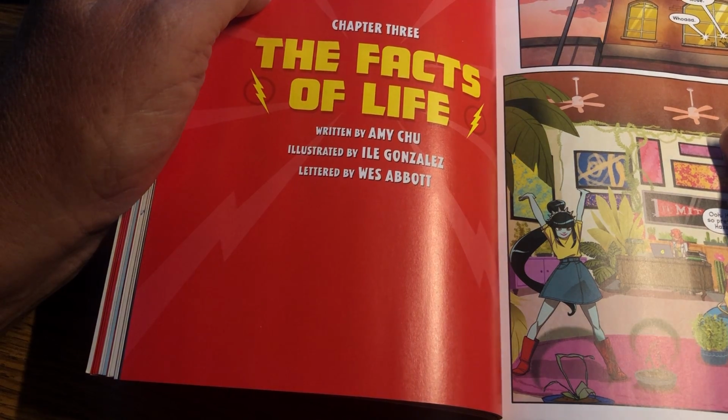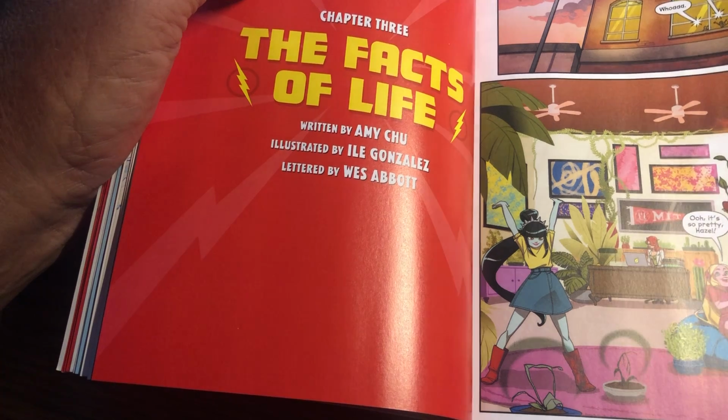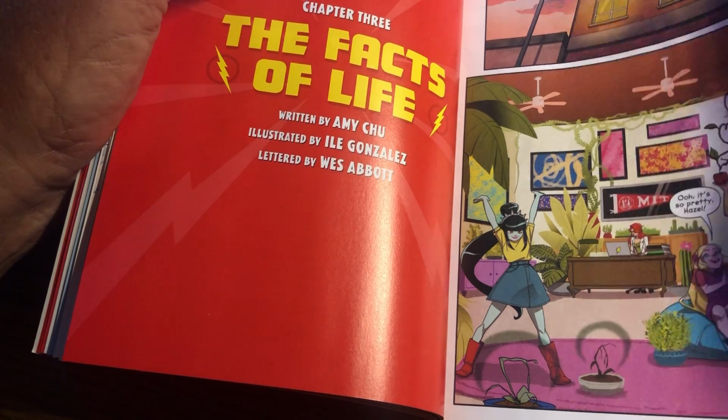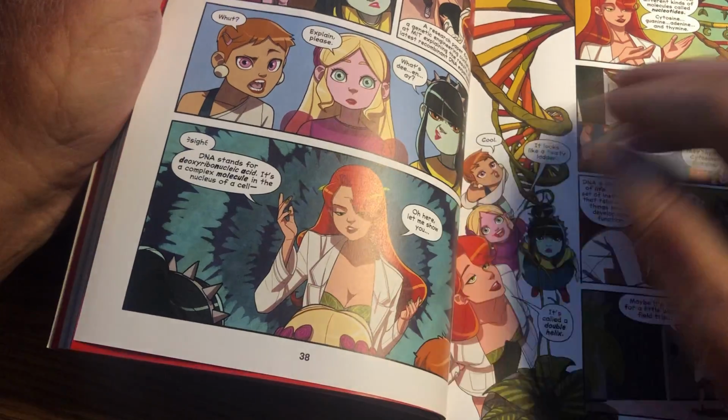Miami, 8:35 p.m. Gotham Canal Point. Here, watch this, Rose. Whoa, it's so pretty, Hazel. Ta-da! Doing little magic-y things.